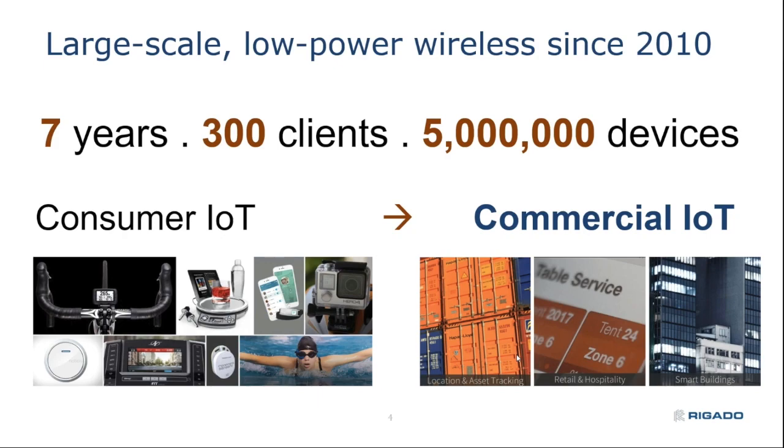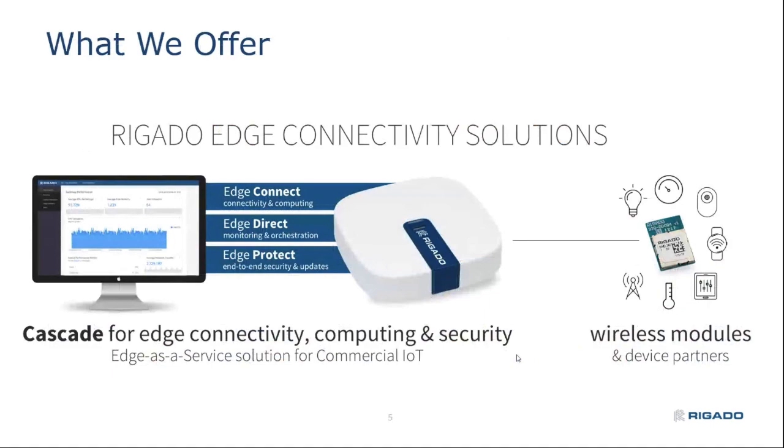In that time, our focus has gone from a lot of consumer, mostly BLE devices, things like bike computers, fitness trackers, all the way up to even working with action cameras. And we've transitioned that to working a lot more in commercial IoT, where the needs and the use cases are a lot different. Our product is an edge compute and connectivity solution, so a gateway that has a managing, monitoring, and orchestration tool and security updates.